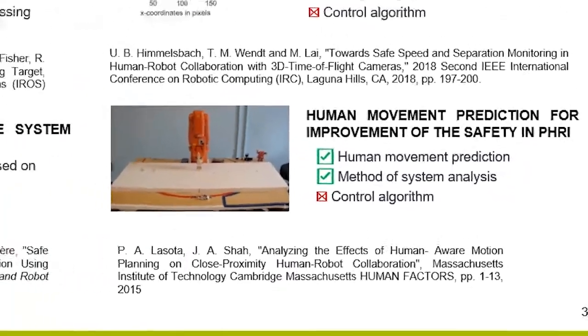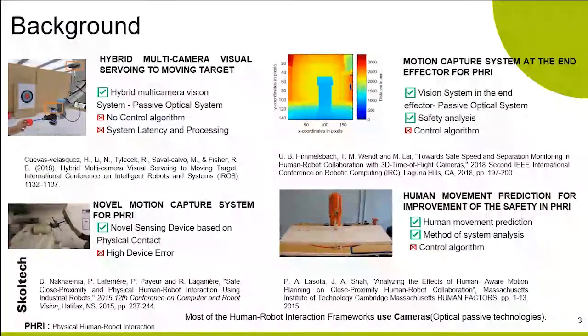position. During the literature review, we realized that most of the research for safe human-robot interaction is done using cameras. We wanted to prove that active optical technologies can be applied to solve this task, improving the efficiency and performance of the framework.